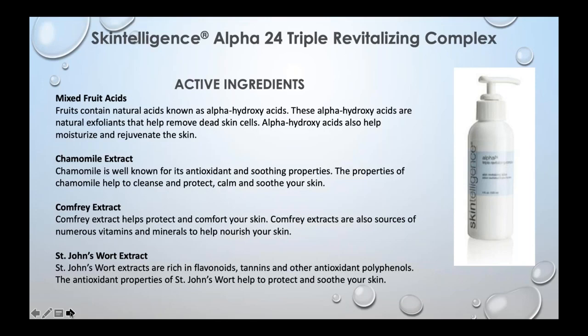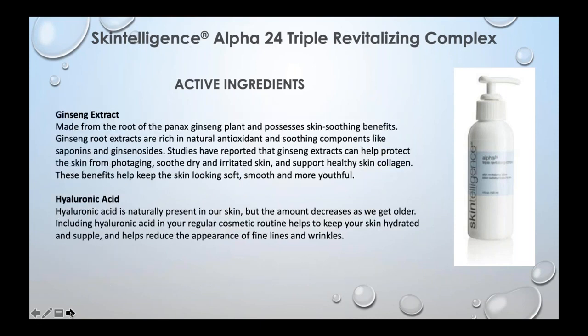And again, you have antioxidants in the St. John's wort, numerous vitamins, ginseng, and the hyaluronic acid, which helps lock in moisture and reduce the appearance of fine lines and wrinkles. It really is a beautiful product. If you tend to have oily skin, this is perfect. It keeps the skin exfoliated, so the oils you produce throughout the day have a chance to come out and not get trapped, due to the high-end exfoliating agents in this product.